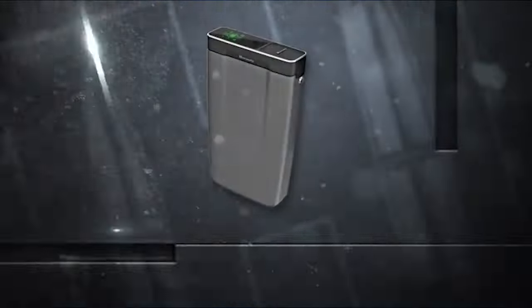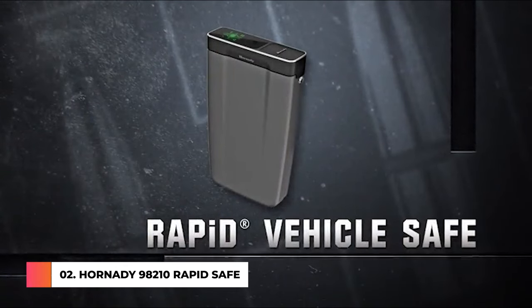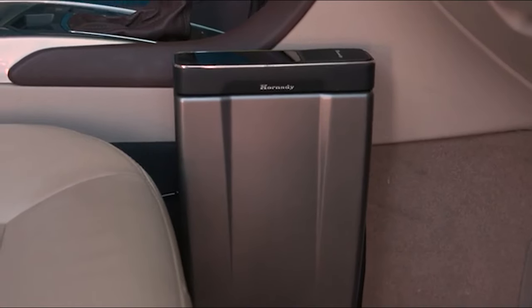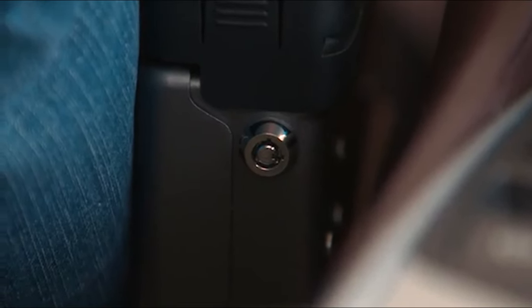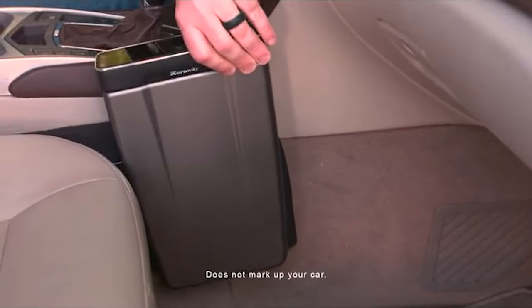to go. The Hornady Rapid Vehicle Safe features fast and dependable touch-free access to your firearm while in your vehicle. The RFID wristband, key fob, or decal instantly opens the Rapid Vehicle Safe for immediate access to your handgun. The conventional key lock can also be used. The included mounting system allows the safe to be secured without the need to modify your vehicle.